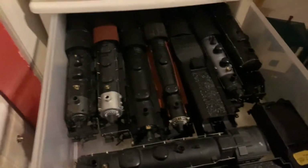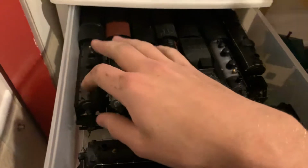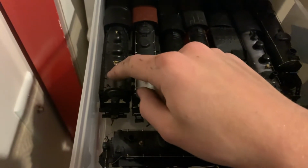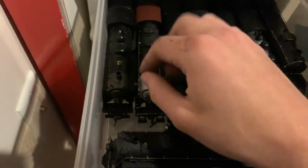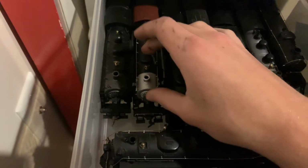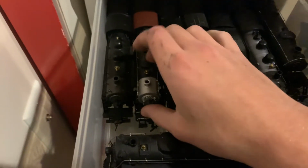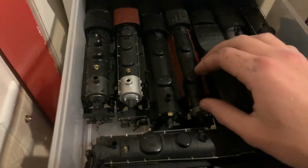Down here, we have some more IHC stuff, but first, my Bachmann 280 consolidation. This thing has had the crap run out of it by me as a kid. It was, again, one of my absolute favorite locomotives in Santa Fe. 280 consolidation by IHC Mejano, and this one blows me away every time I run it. It's such a fantastic engine.